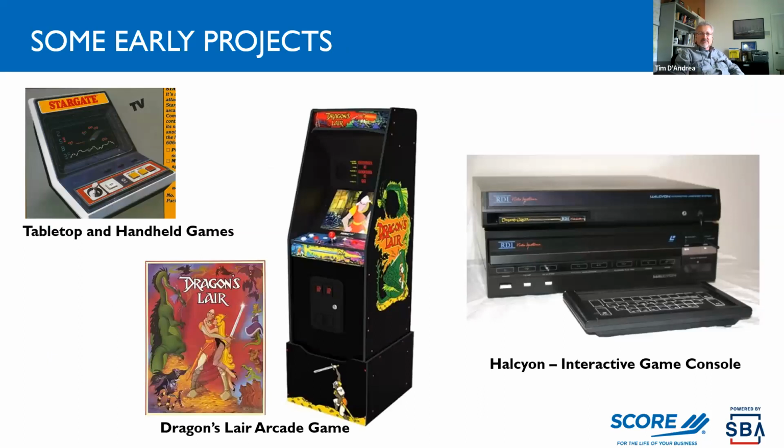Here's a couple of pictures of some of the things from my early days. If you can see my cursor, when we were at Advanced Microcomputer Systems, we did a lot of projects for companies like Coleco, Entex, Revell. These were toy companies back in the 80s, and the early days of tabletop games, with LED displays, football, various arcade games were emulated on these small platforms. Vacuum fluorescent displays, LCDs, display technology really evolved in that day.